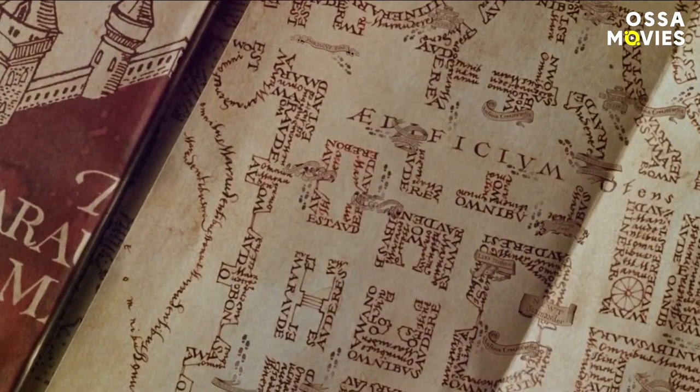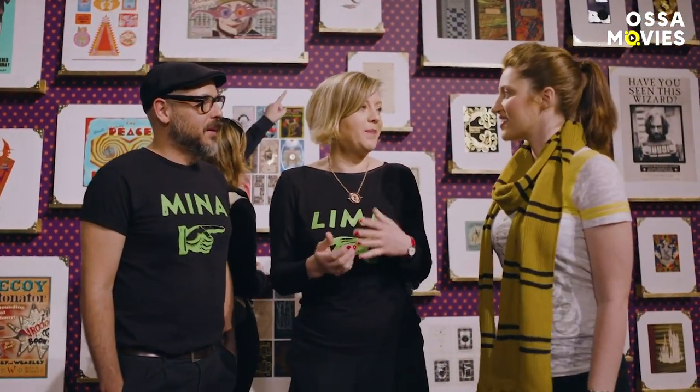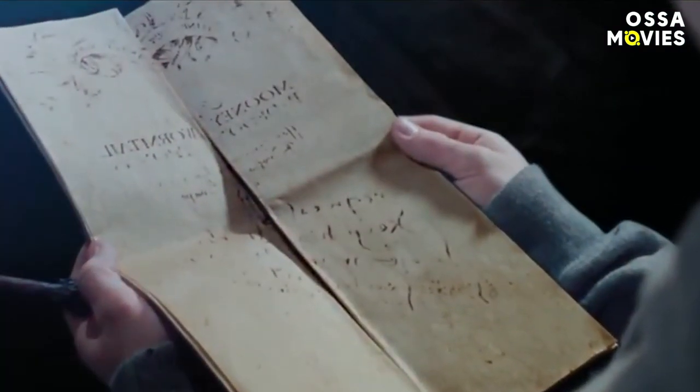But it wasn't easy to create by any means. Miraphora Mina was tasked with designing the map, but she didn't anticipate the scope of its importance early on. According to Miraphora, the map was a mystery to her at the time, so she designed it like a scroll so that new parts could be added whenever they were needed. Needless to say, she did a great job.